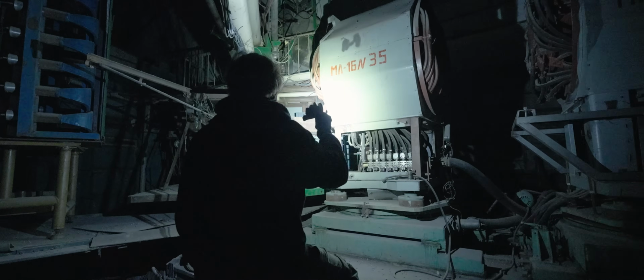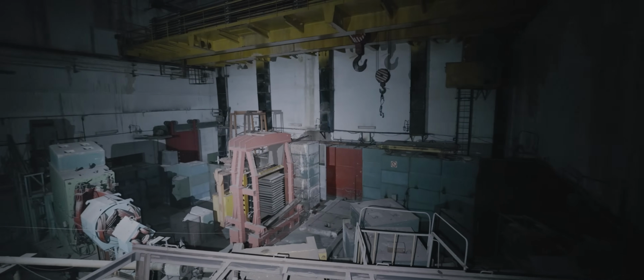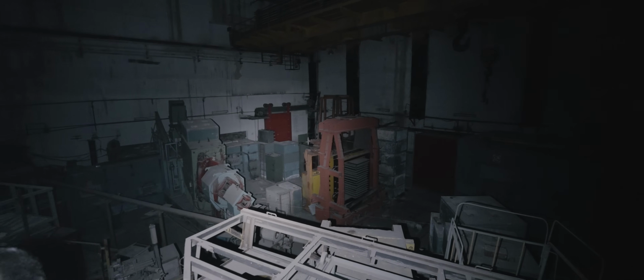Despite being in a massive open room, it was challenging to navigate through all the concrete shielding blocks. We were dwarfed by these massive machines, and it looked like something out of a science fiction movie. Electromagnets taller than a human, particle sensors, beam lines, and guide magnets filled the space.